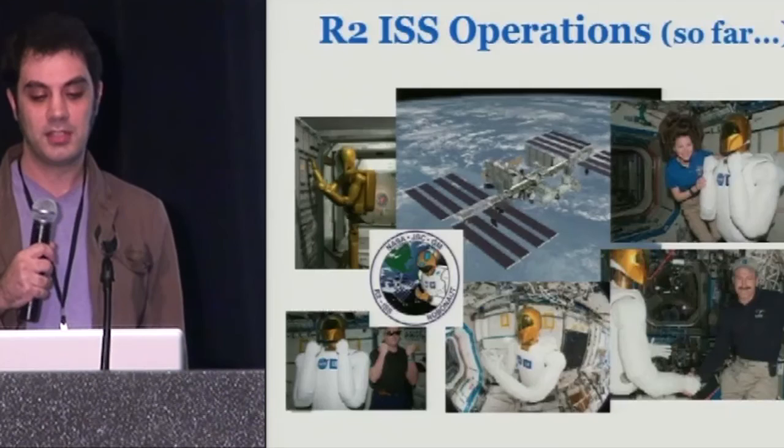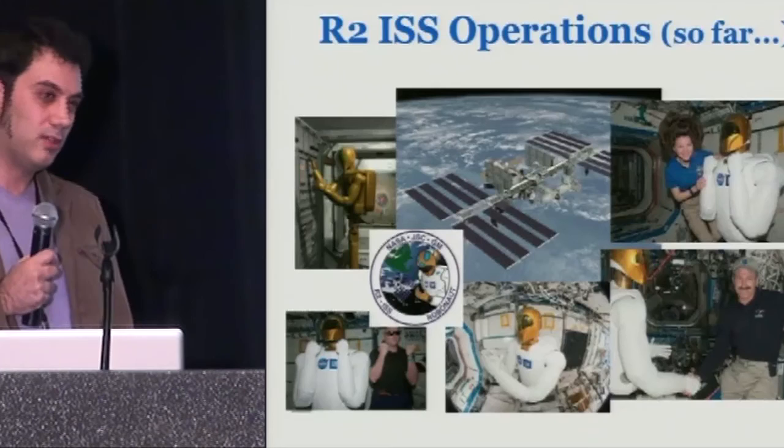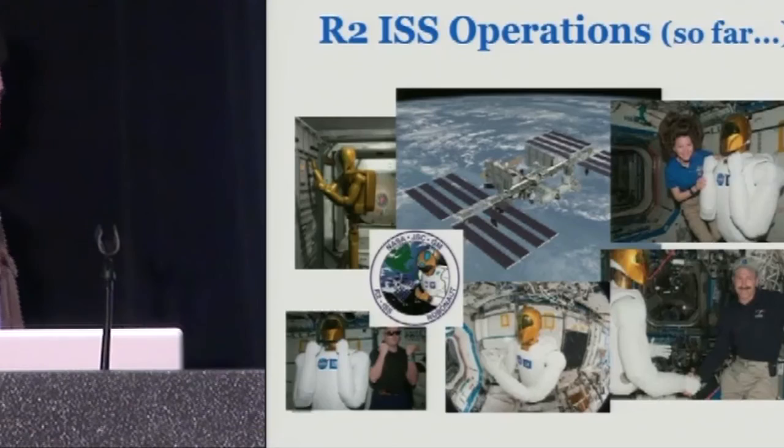We can sit behind someone who has a number of commands that are legal to type into the terminals, or the astronauts themselves, who have been trained to use Robonaut at a high level, and also potentially to repair the robot if anything goes wrong, which fortunately things have been pretty good so far.